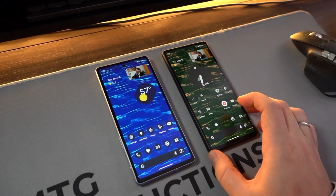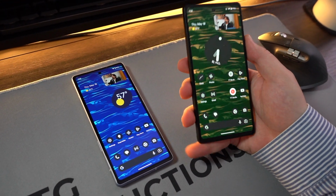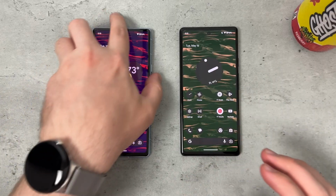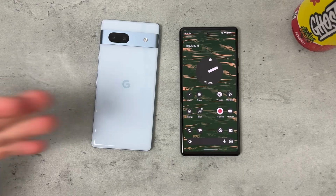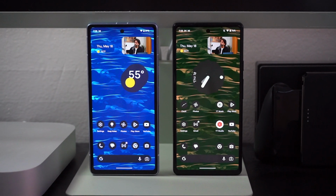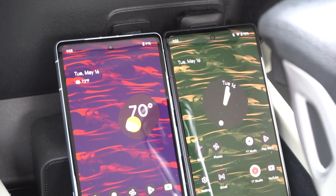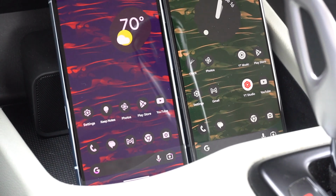Now, Pixel 7a and Pixel 6a will both come equipped with 3 years of software updates. So 7a comes shipped out of the box with Android 13. We're going to get Android 14, 15, and Android 16. Pixel 6a came equipped with Android 12 out of the box and quickly got Android 13. So we're going to be getting Android 14 and 15. So that's a good plus.